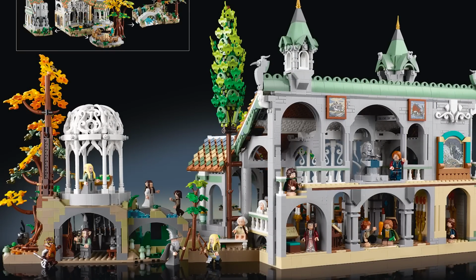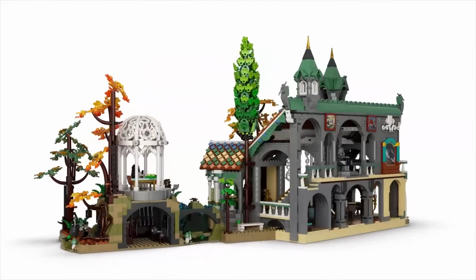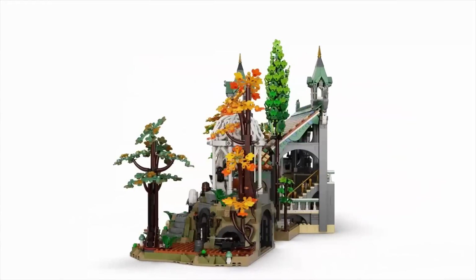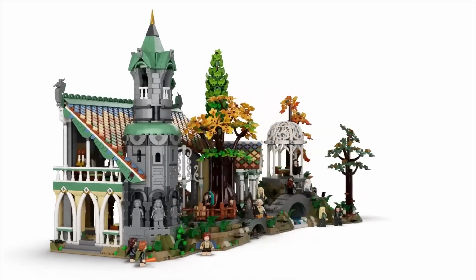It has 15 minifigures included in this set, including the entire fellowship, which is something that I missed out on back when the theme first came out. So let's go through that, because besides it being a gorgeous model, I think this is what's going to draw in so many people here.